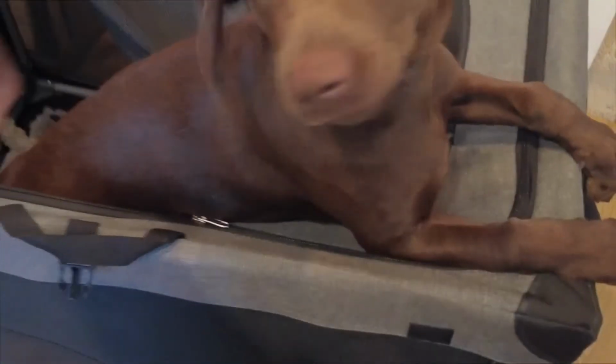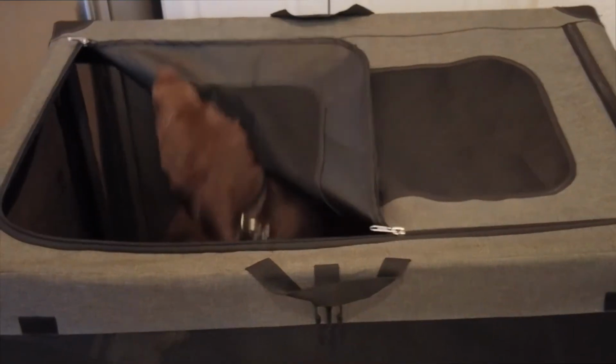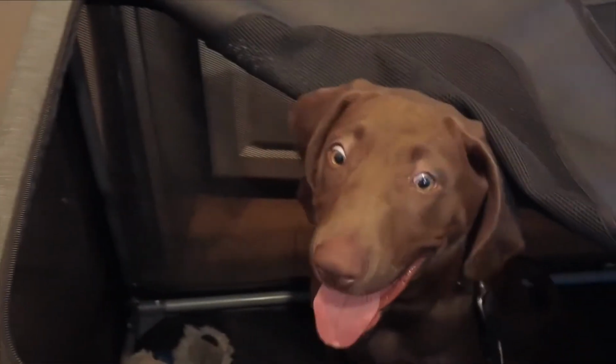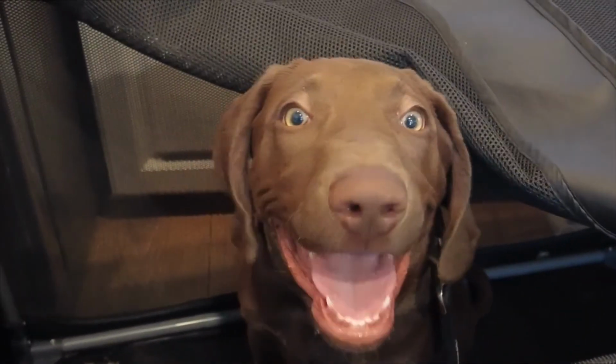What's up, baby girl? See this crate? I love that I can open the top, but at some point she'll be able to jump out of there. I think a couple times she's jumped out of there, but it's big enough for her. Tell everybody what's up. Say I'm 1 month old. Actually, say I'm 15 weeks old. Say what's up to everybody. Say I've been 1 month with CGA. 1 month. She's a quiet dog too.